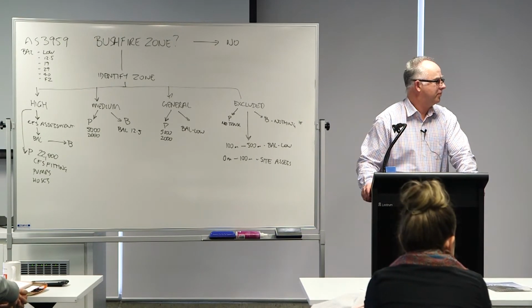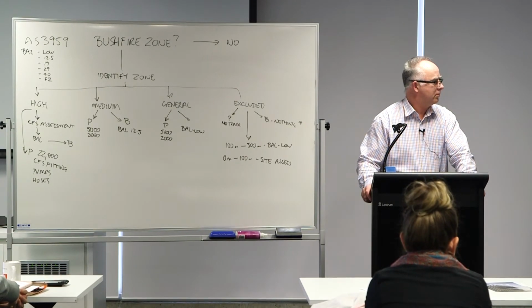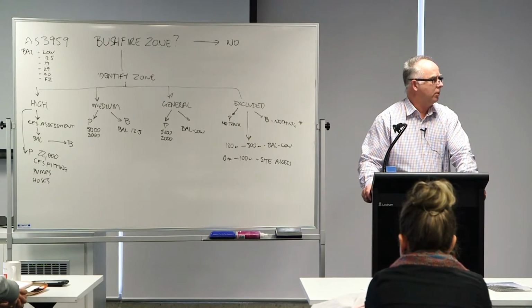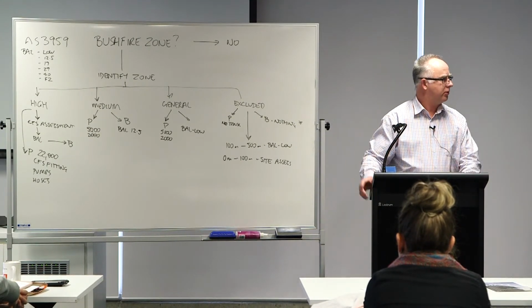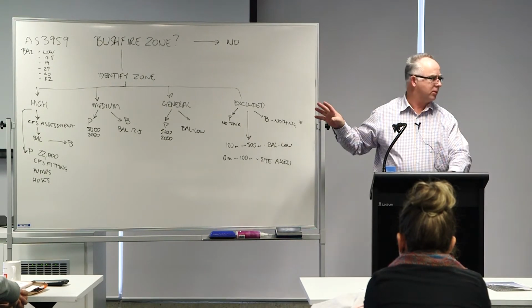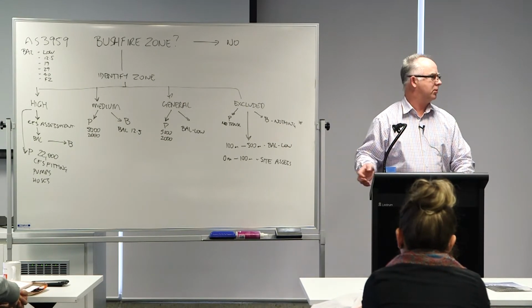Yep. So you're talking about they can have a smaller water tank if the CFS sets conditions. Are there any other aspects you change depending on what the CFS have said to you? No. No, because the CFS are the authority for firefighting, so they're commenting on the fire water. So again, this is where it gets confusing because you've got planning issues and building issues. So we're trying to vary the planning requirements for the size of the tank.